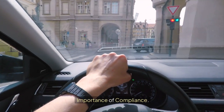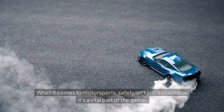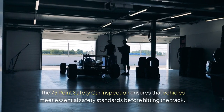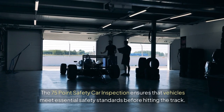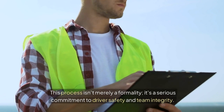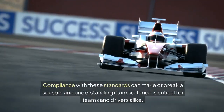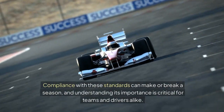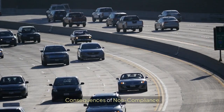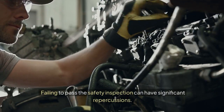Importance of compliance. When it comes to motorsports, safety isn't just a checkbox. It's a vital part of the game. The 75-point safety car inspection ensures that vehicles meet essential safety standards before hitting the track. This process isn't merely a formality. It's a serious commitment to driver safety and team integrity. Compliance with these standards can make or break a season, and understanding its importance is critical for teams and drivers alike. Consequences of non-compliance. Failing to pass the safety inspection can have significant repercussions.